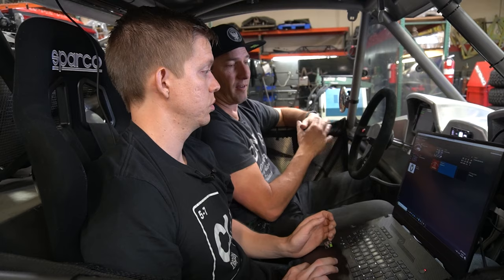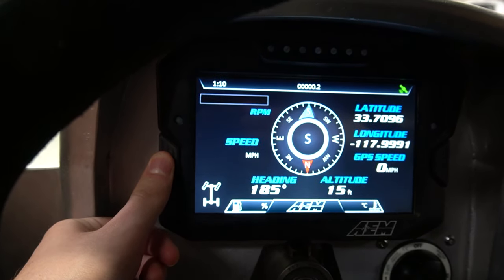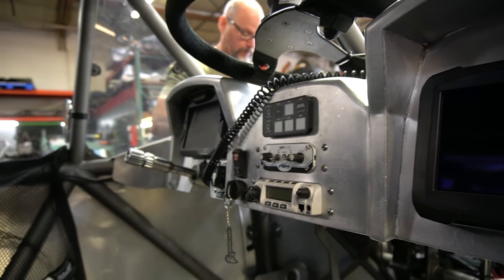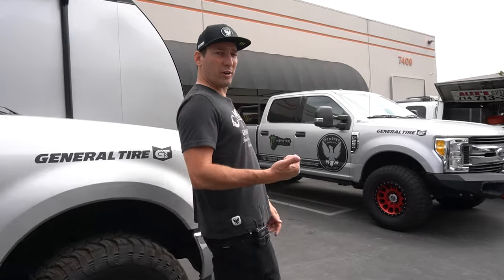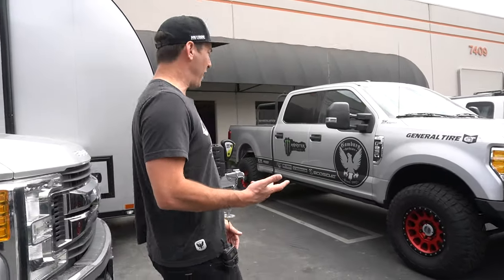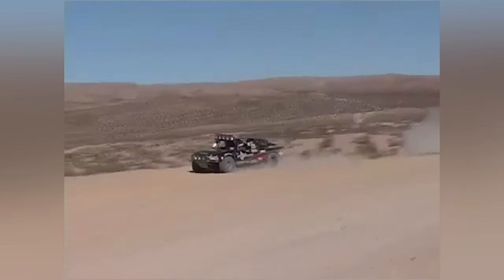Anyways, we got the crew from AEM here. We have their new CD-7 data logging dash. We have it in a new race side-by-side that we built here in-house. It's a Polaris RZR. Also, in our shop, we're gonna do a little shop tour. We're gonna show you the welding department where we do custom fab. We've been working with AEM since the early 2000s from the filtration side of their business.